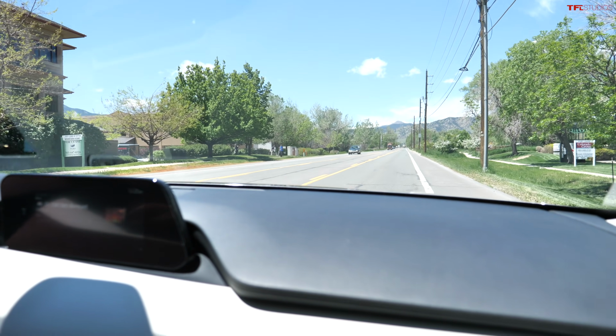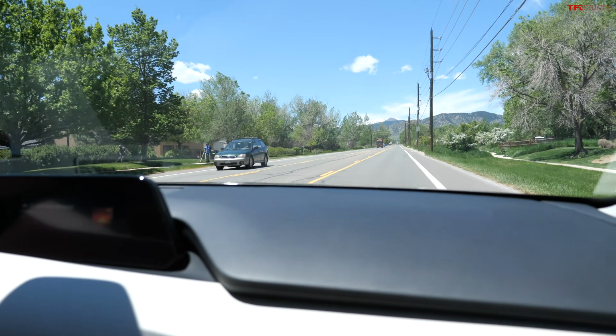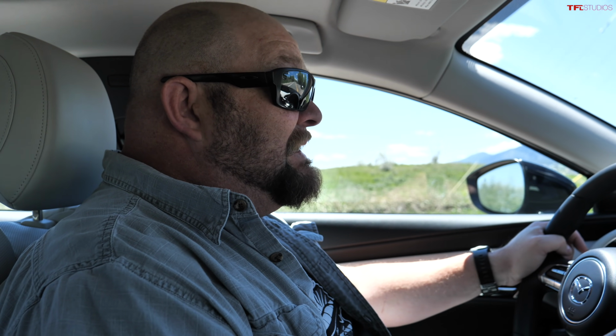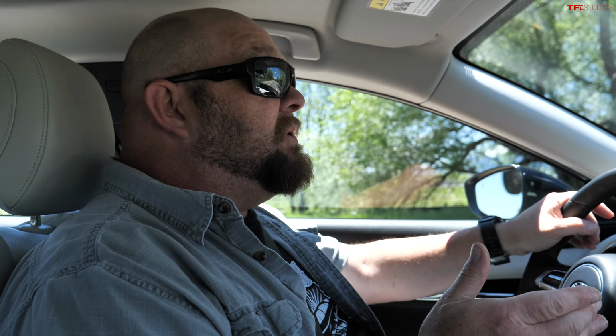Let's punch it, shall we? Yeah. It's quick. 0 to 60 at sea level is quoted at being around 6 seconds. Up here, probably a little bit less. This is a vehicle that essentially is as quick as many sports sedans.